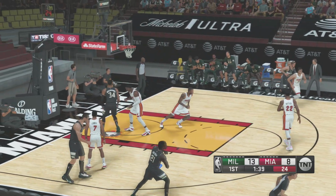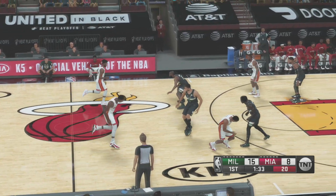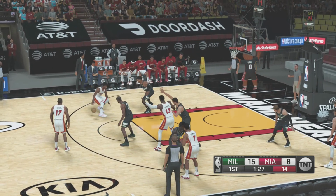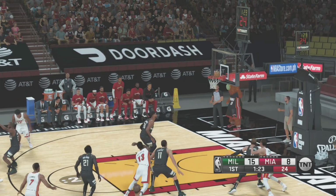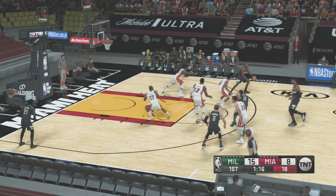Now here's Giannis. Oh, taking it to the rack with power. Hammering down the two-hand slam. Really piling on the lead with a dunk like that. Giannis against Butler. Pass to Tucker from deep. Milwaukee with the rebound. Middleton outside.